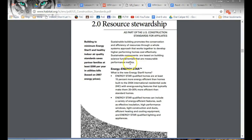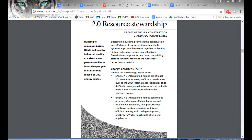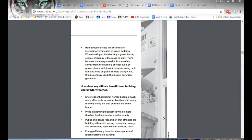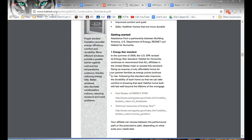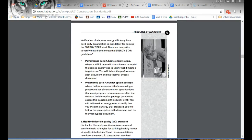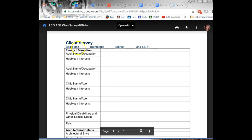As I scroll down, you'll see that they do have Energy Star requirements, which we are going to put in. Remember that we've already talked about that a couple of weeks ago. And this is one of the requirements for Habitat for Humanity, is having the Energy Star there. And so we'll be putting in different items like that and so on. We're not going to go through this whole 56-page document, but it goes on with Energy Star and some other information.